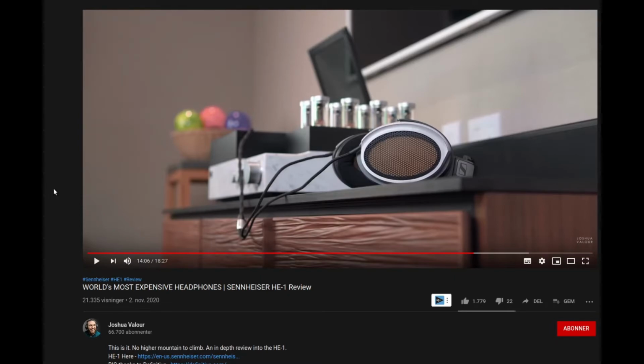He's about to say something with the HD 800s having a bigger soundstage, and they don't have a bigger soundstage. That's an illusion, because they just don't have enough substance. So it seems as if it's bigger.